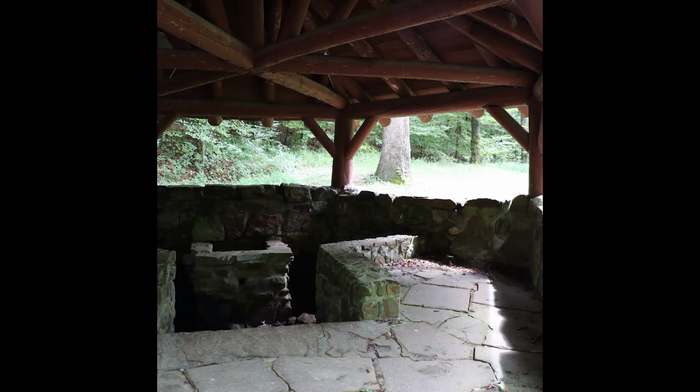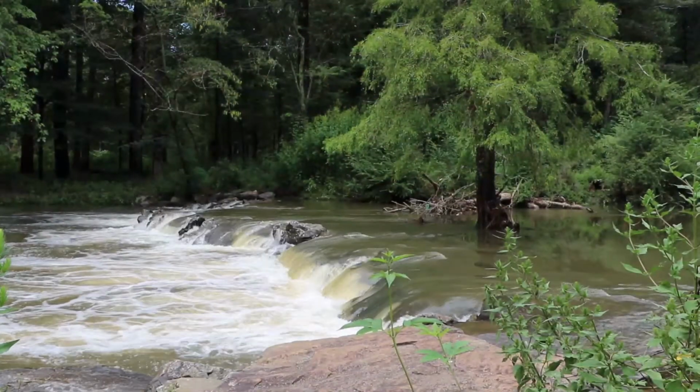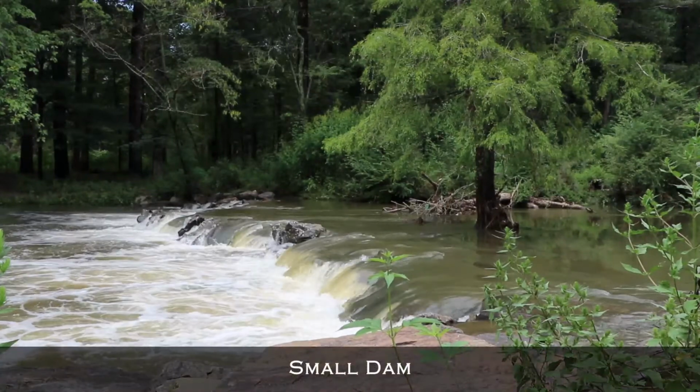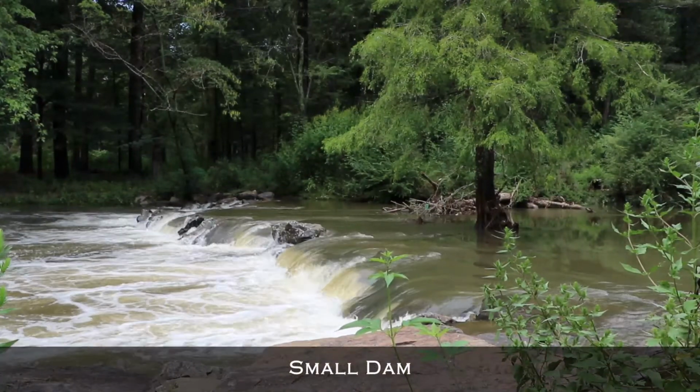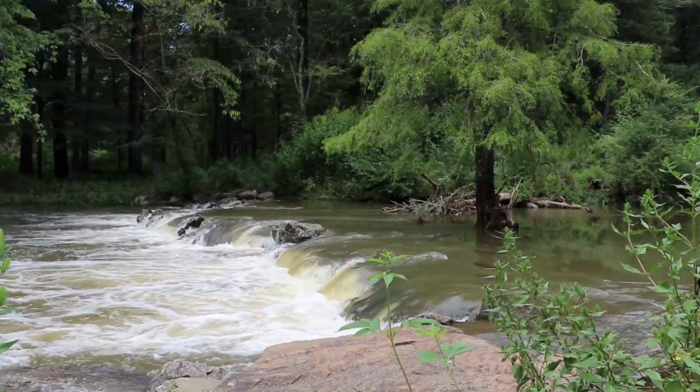Boyle Park retains a very good collection of rustic-style CCC structures, and the thickly wooded landscape remains much the same as it did in the 1930s. These structures continue to function as important elements of the park today.